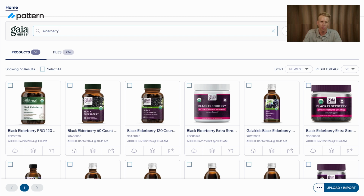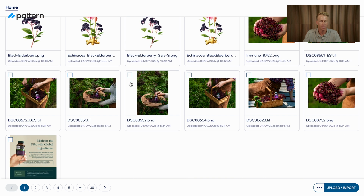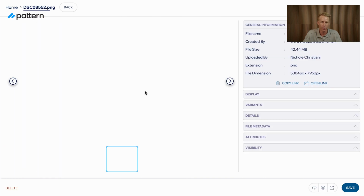I can do a couple different things here. I can say, you know what? I really wanted to see all the images that have to do with this elderberry ingredient. I can click files here. Then it's going to start to populate all of these images that have to do with elderberry. This is great.